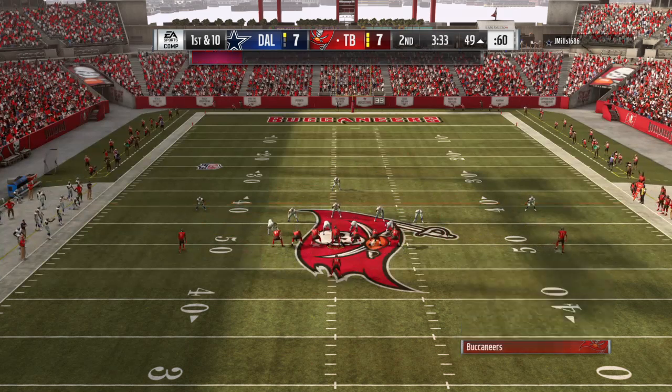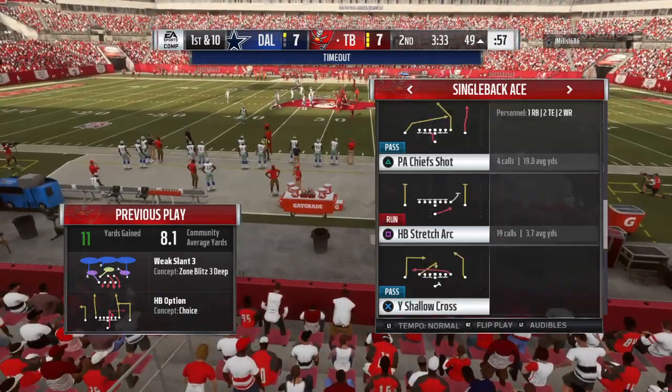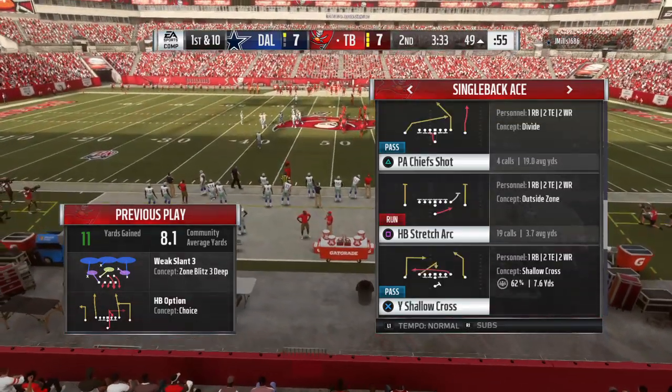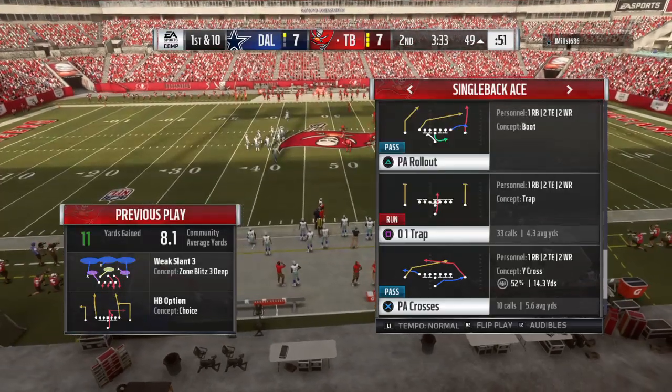He had the touchdown on the opening drive. Now he's got a first down. And now the Cowboys are going to call another timeout. That's their second, so they'll have one remaining here in this second quarter. We'll be right back.